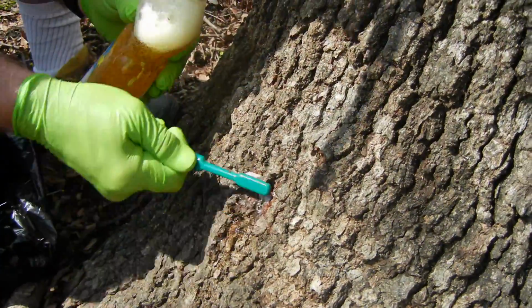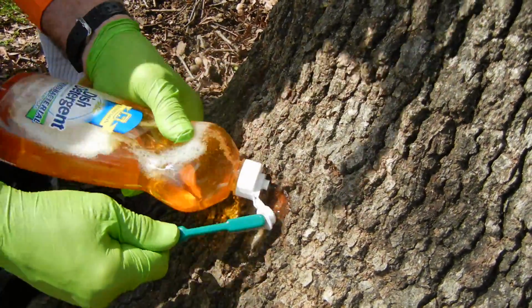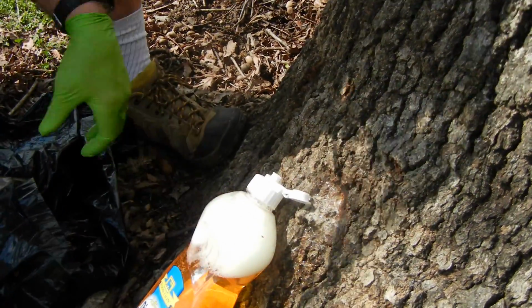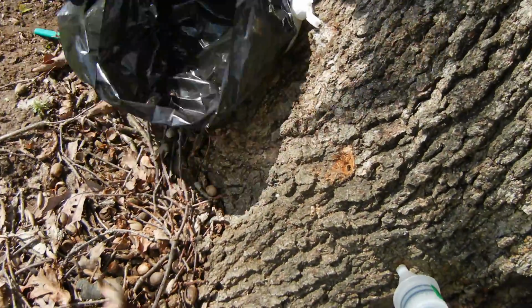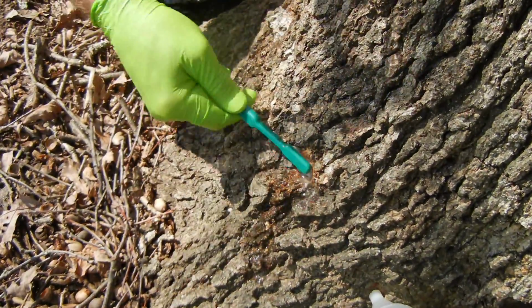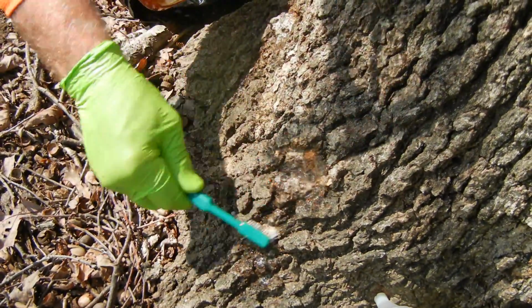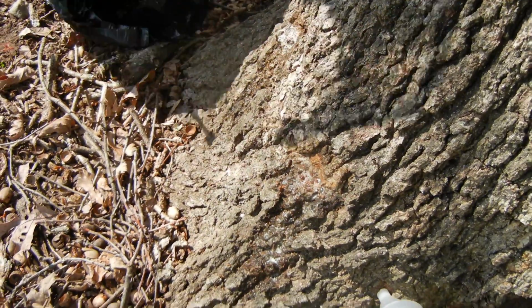put that in, and what we recommend is the owner come out here and do this every other day for a couple of weeks until the mixture that we've given them is exhausted. And by then the tree will have already begun to compartmentalize and heal itself up.